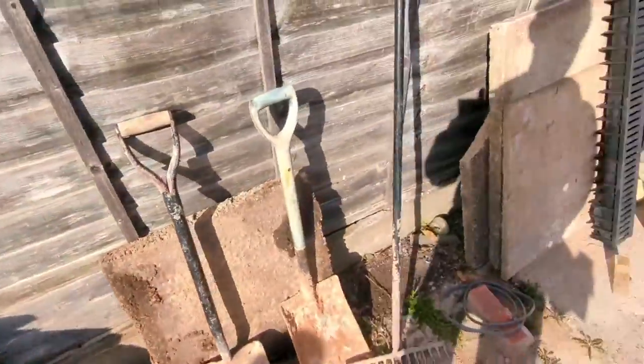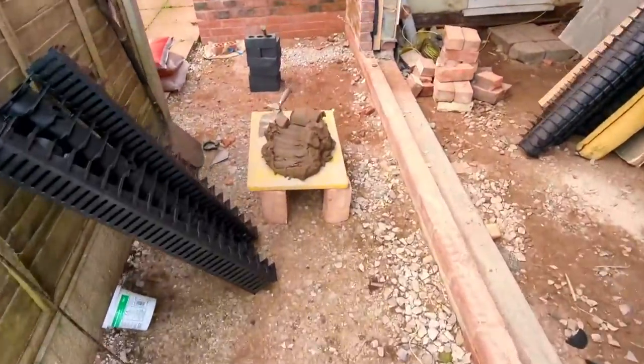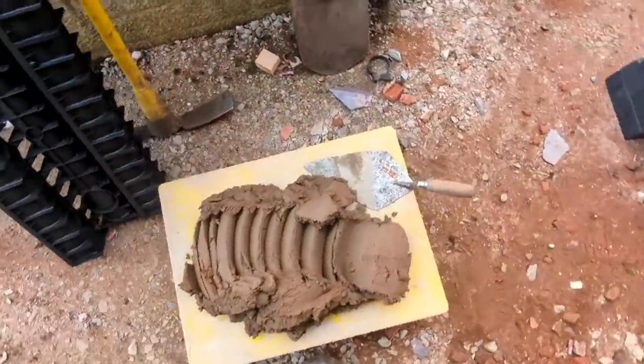So there you go, because they're catering chopping boards, so you can choose one to suit your mood. Right, let's get on with it.